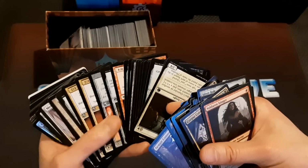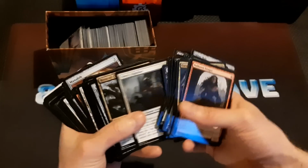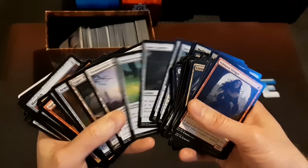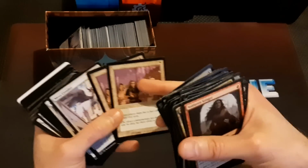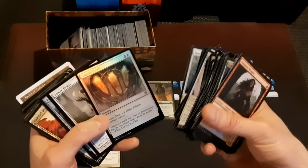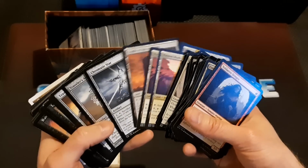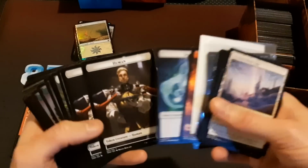One of the most annoying things about going through bulk lots like this is when the cards aren't all the same orientation, so you have to keep on rotating them as you go. I might separate all of the old border cards too from older sets. So I'll probably go through those after and try and fill out my binders. Could be some good tokens in here as well.